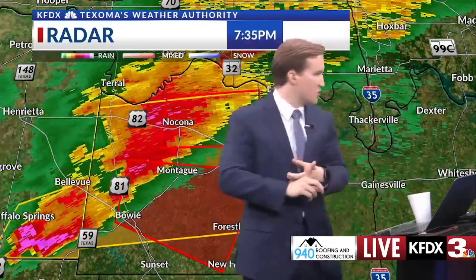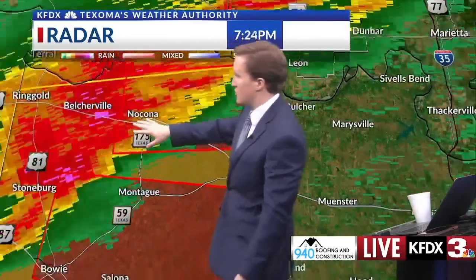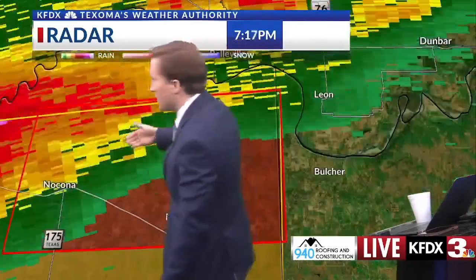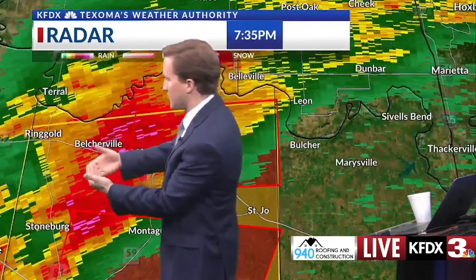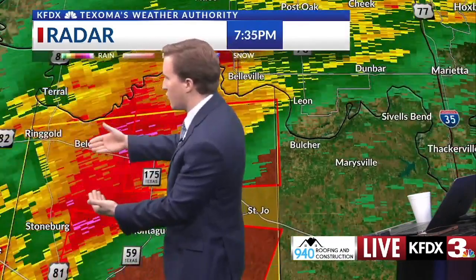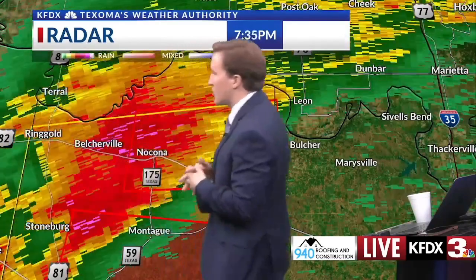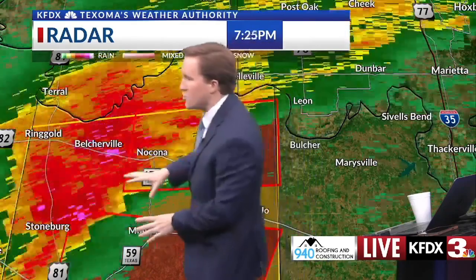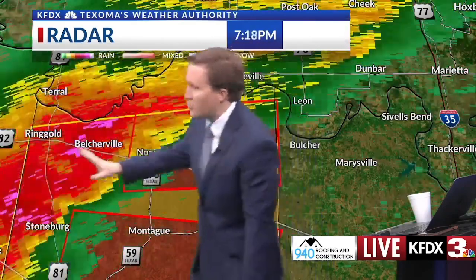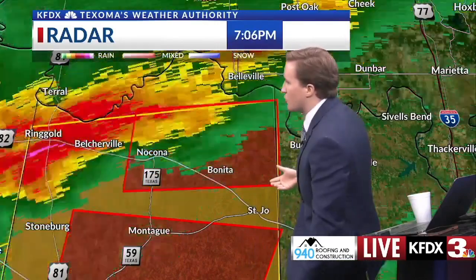Let's go ahead and zoom back in. I'm trying to think. I'm blanking a little bit. Who's in the northwestern portions of Montague? So Bonita, Capps Corner. No. I want to look at northwestern. I want to clear some people out. Ringgold, you're no longer in a tornado warning. Okay. Stoneburg, you're no longer in a tornado warning. Belcherville, you're also no longer in a tornado warning. This is all now moved to the east of you. So we're now not as focused on the western portions of Montague. We're a little bit more focused on the central and eastern portions.